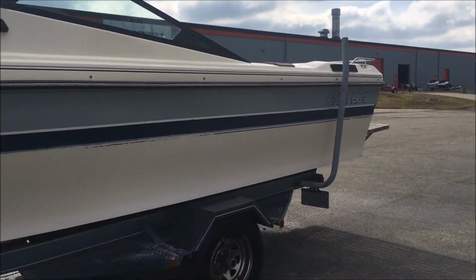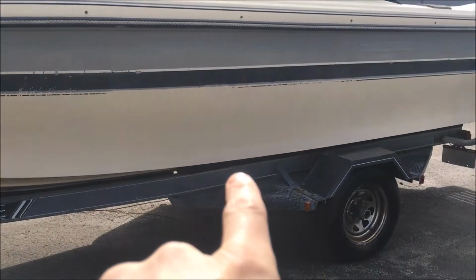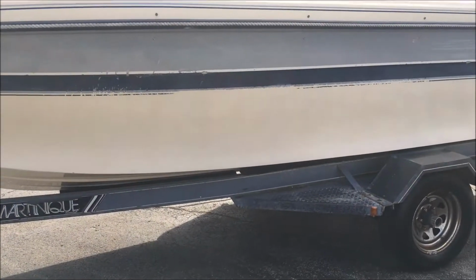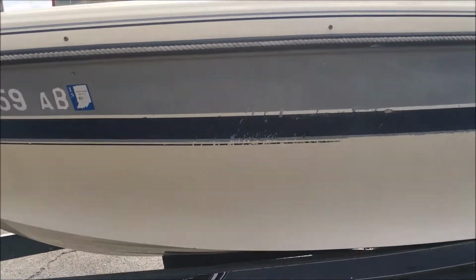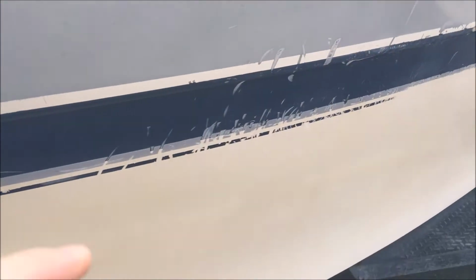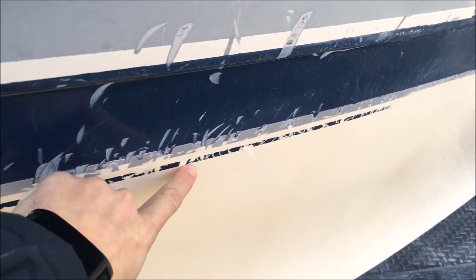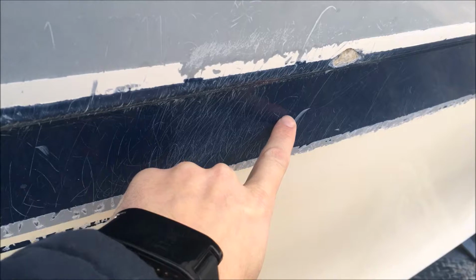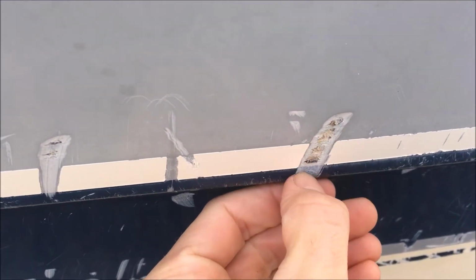Try to do my best to see. You'll see that looks like some repair work was done along the chine there on this side as well. Over here, pinstriping didn't quite stay as safe. Looks like this thing got up against the dock and chewed up quite a bit of the pinstriping here. Some scratching in the gel here. And again, nothing deep aside from this spot here.